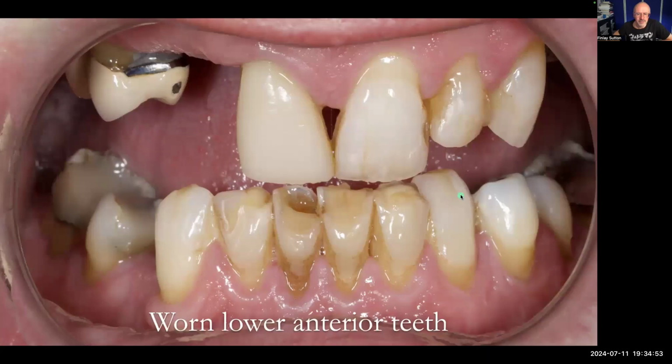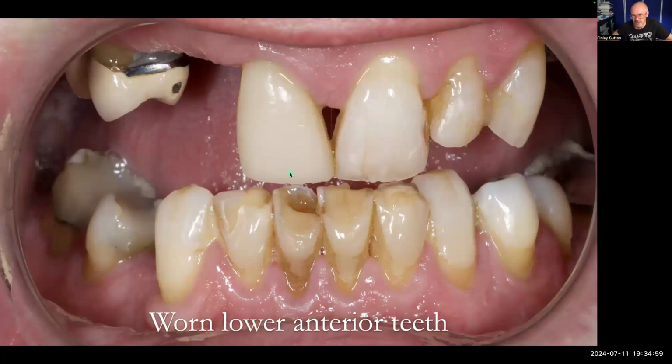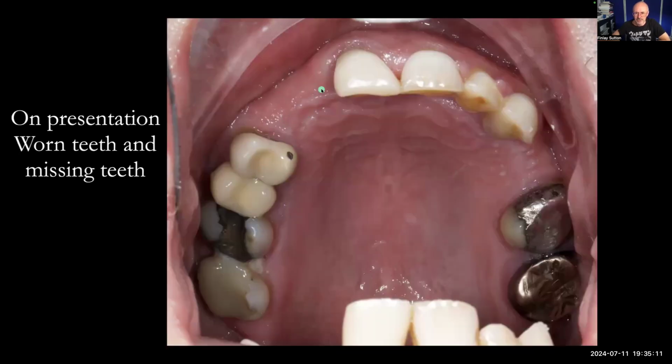So, separation, big deep overbite, massive overbite, almost traumatic into the gingiva on the upper on the inside there. So we've got this gap here, this gap here. We've also got the heavily restored teeth. So what I'm thinking immediately when I'm looking in someone's mouth, if we're heading down the denture route, is that I want to protect these upper teeth because they're so heavily restored and they're likely to get chipped and broken in the future.